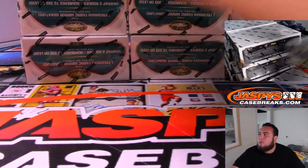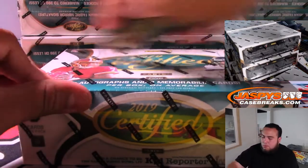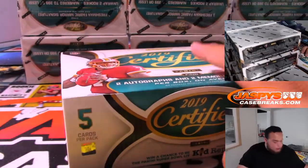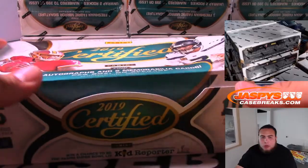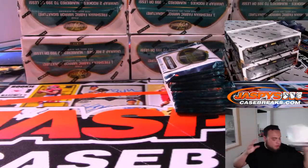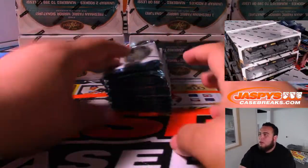Next box. We got another order coming in. Don't know what it's for, but do have about 2-3 breaks that we can pop open after the certified. So let's get it going.